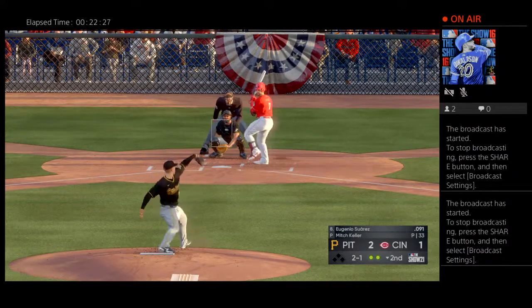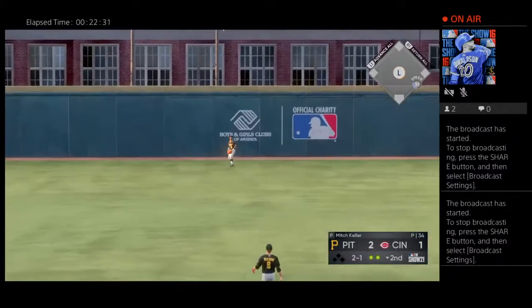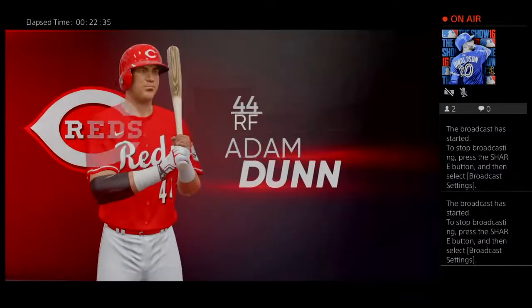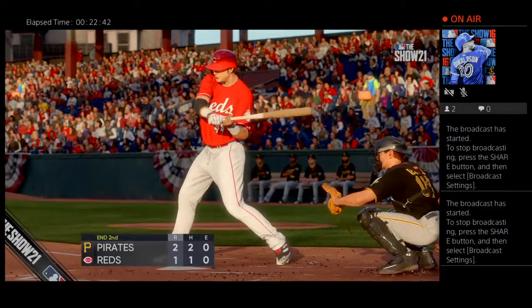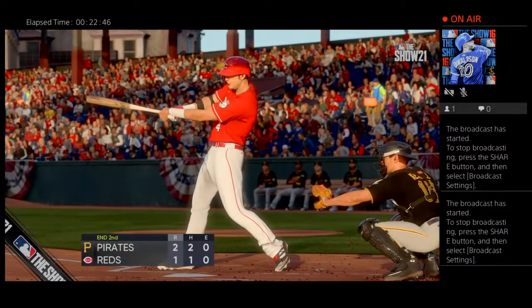The 2-1 pitch. Now a ball ripped into deep center field. Parker able to track it down for the third out. Reds claw back just a bit on this solo home run. We've played two. It's the Pirates 2 and the Reds 1.